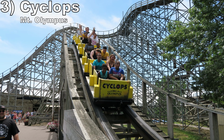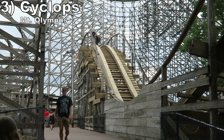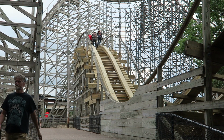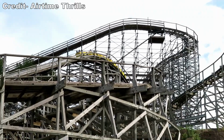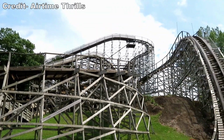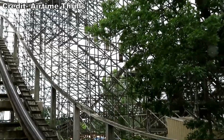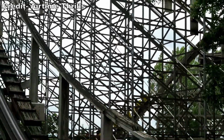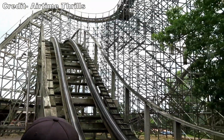Number 3. Cyclops at Mount Olympus. This CCI wood coaster was closed on my most recent visit to Mount Olympus because it was getting extensively retracked. I'm not sure if the profiling of the elements are being adjusted as it happened to the 5th drop in the past, but I hope they're not making any more track adjustments because I loved Cyclops in 2019.